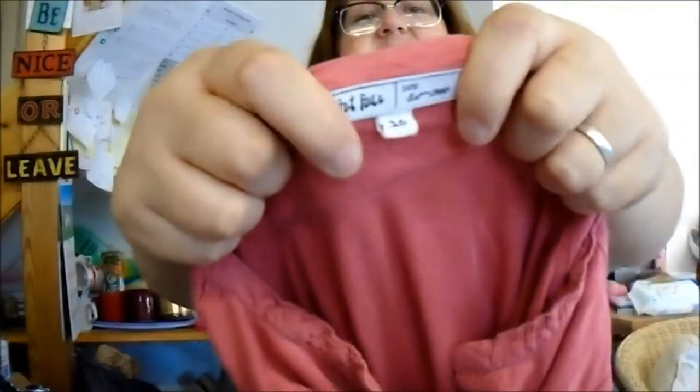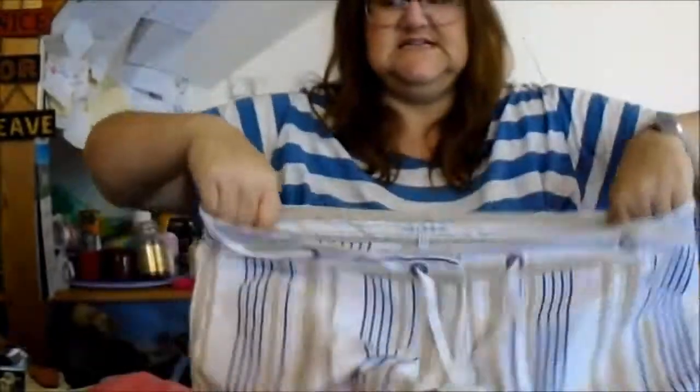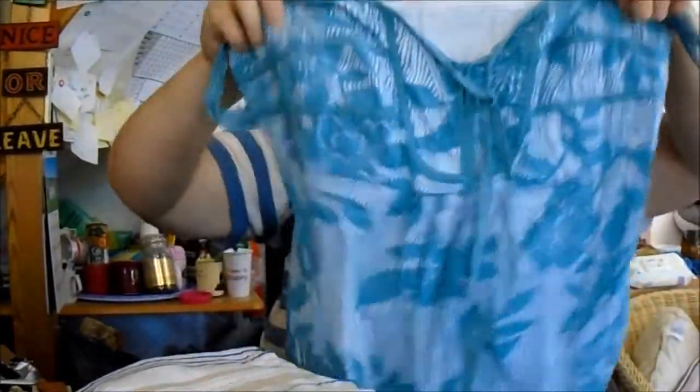She also had this Fat Face top, which I think is a 16. Fat Face size 16, just your basic cotton top. She had these, they're called deck trousers. Laura Ashley, size 18 with the stripes. I'm pretty sure they call these deck trousers. But there you go. So they were £1. Oh no, I got this off another lady, but it was still £1.